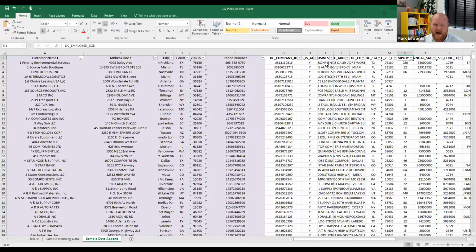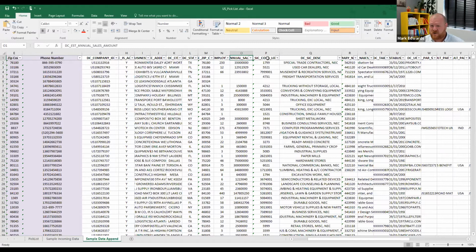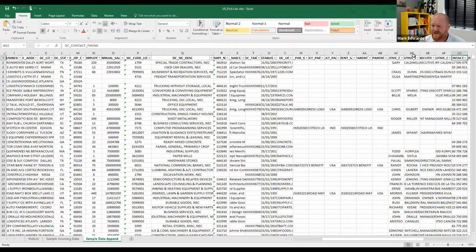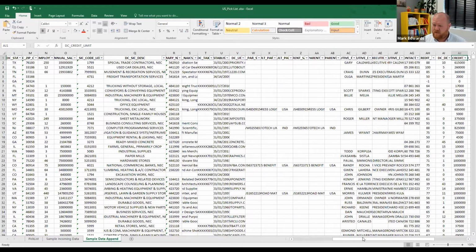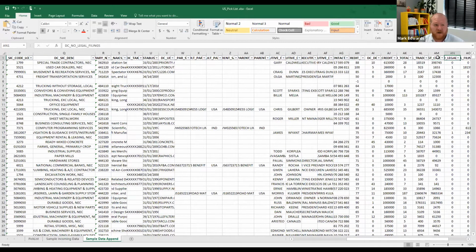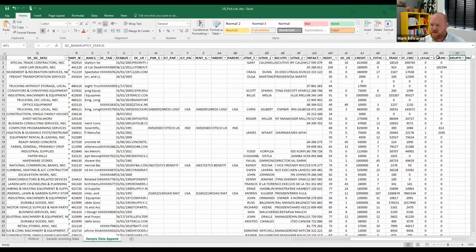We'll scroll through to column N. We have the number of employees, annual sales, industry code. So we give you the SIC and description, as well as the NAICS and description. The established date of the organization, website, parent and ultimate parent information. Then we move on to the senior officer of the organization with the telephone number. And then the credit scores: credit rating, days beyond terms, credit limits, total number of trades, highest credit amount, number of legal filings, and bankruptcy information, as well as the international score.